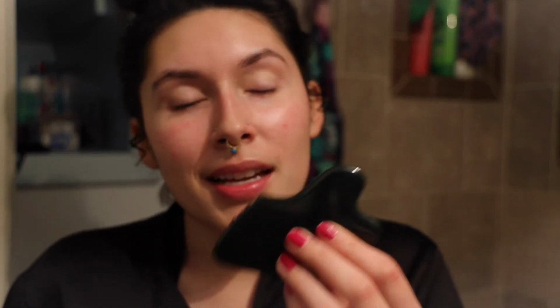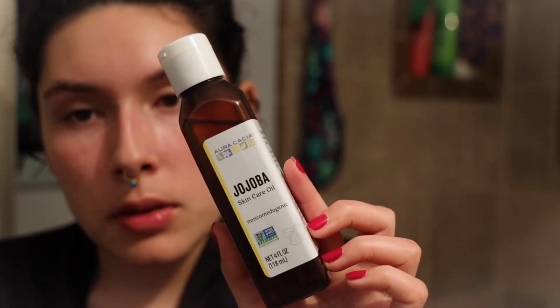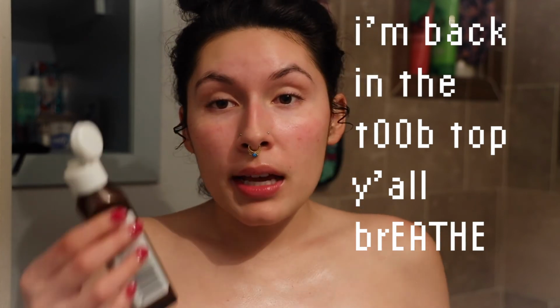You can use any gua sha or your hands if you don't want to buy this, which is totally reasonable. One of my friends said you could even use a spoon, but I just like this. I like this, I wanted it, so I really like jojoba oil, any oil that is really lightweight. I don't like castor oil because it feels like glue. So basically I just apply a thin layer of oil all over my chest, my neck, my face, and the back of my neck, so that way my gua sha isn't ripping at my skin.